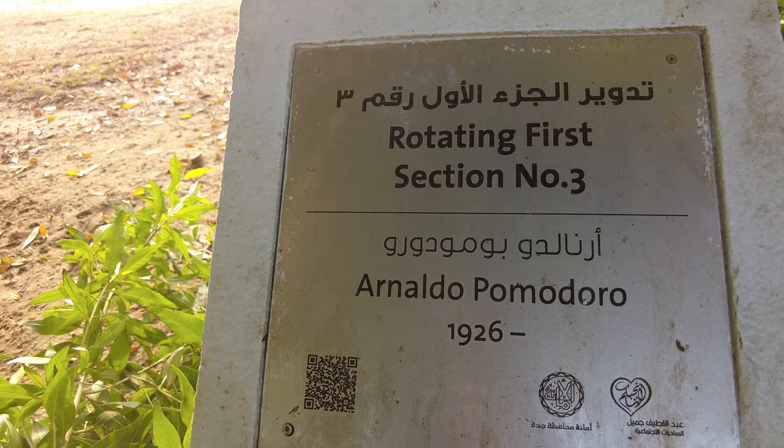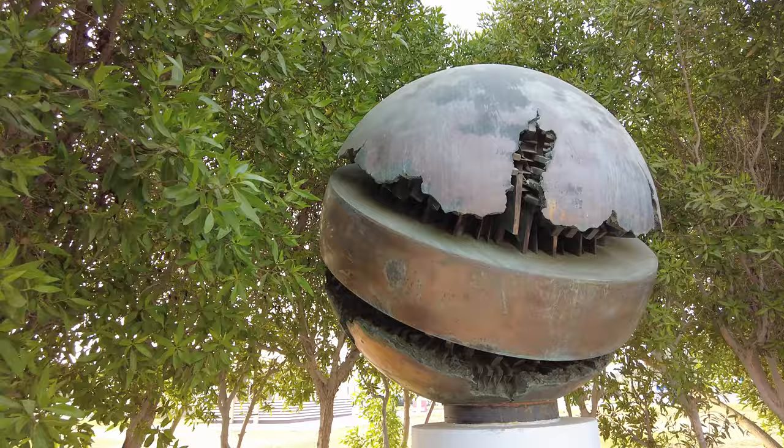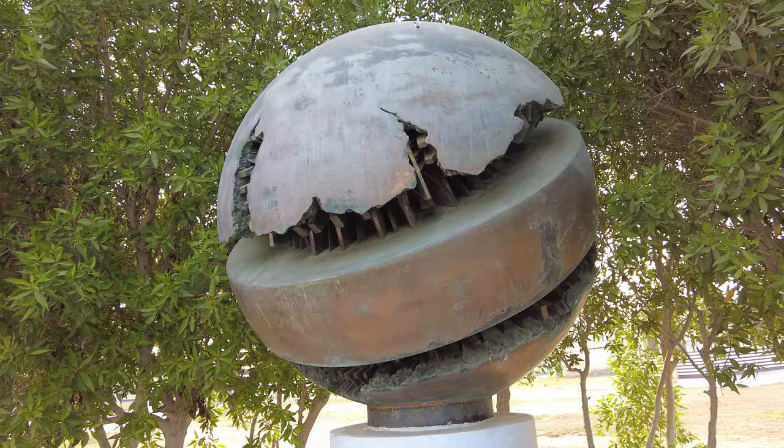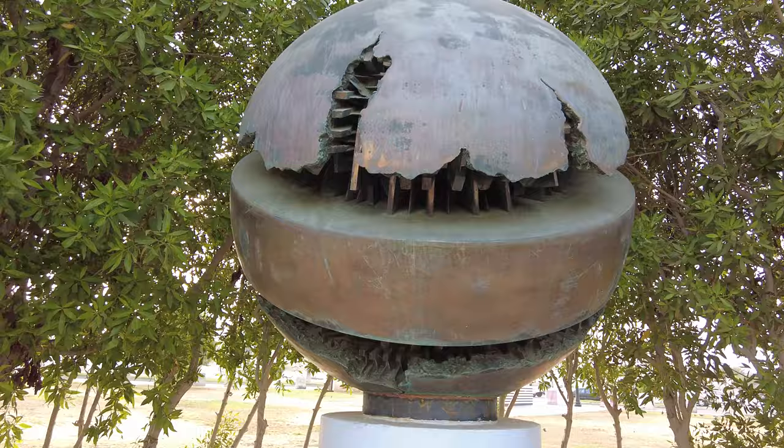Rotating First Section Number 3 by Arnaldo Pomodoro. Pomodoro invites the viewer to circle the globe, conveying a sense of uninterrupted rotational movement imitating the orbit of planets. The scratched surfaces and expressive eroded quality of his work, which was often exhibited out of doors, show the influence of art informel.